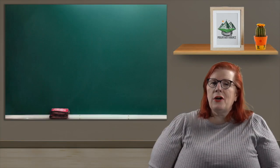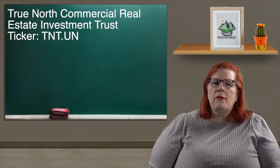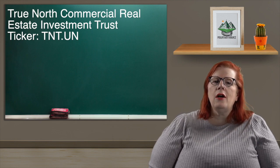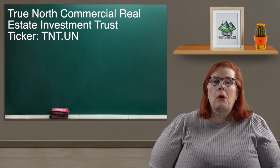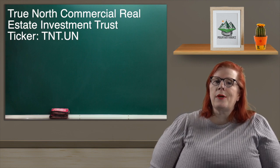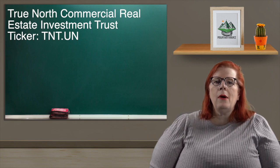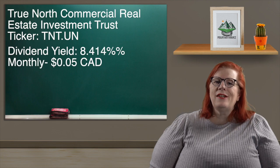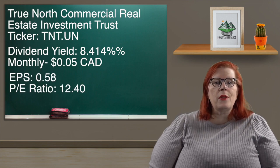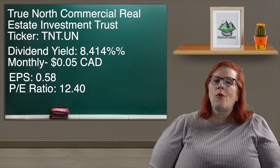Back over to Canada in our number 2 spot, we have True North Commercial Real Estate Investment Trust with a ticker of TNT.UN. They are based out of Toronto, and their commercial properties are in Alberta, BC, New Brunswick, Nova Scotia, and Ontario. They have a pretty good dividend yield of 8.414% that is paid out monthly in the form of 5 cents per share. Their EPS is 0.58 with a PE ratio of 12.40.